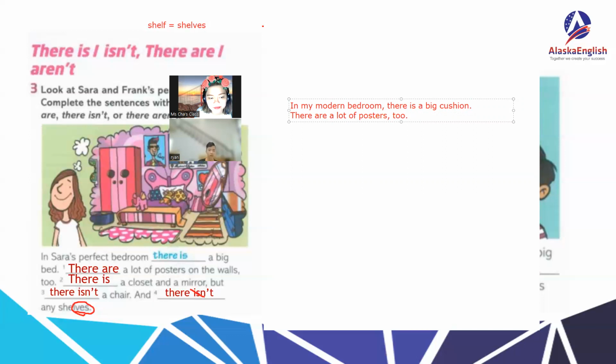There is a closet and cupboard, but there isn't a table. All right. So, how about with this one? How can you describe your bedroom? What adjective can you use to describe your bedroom?